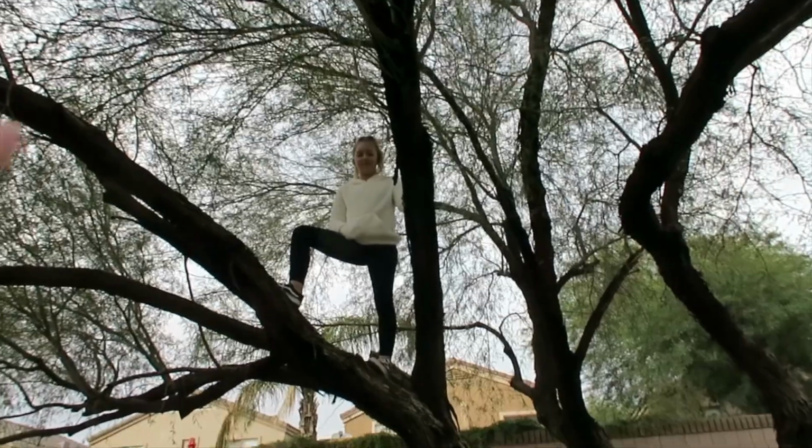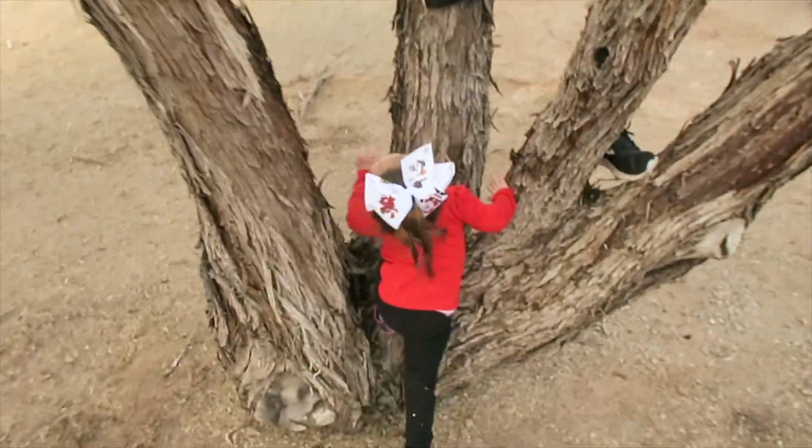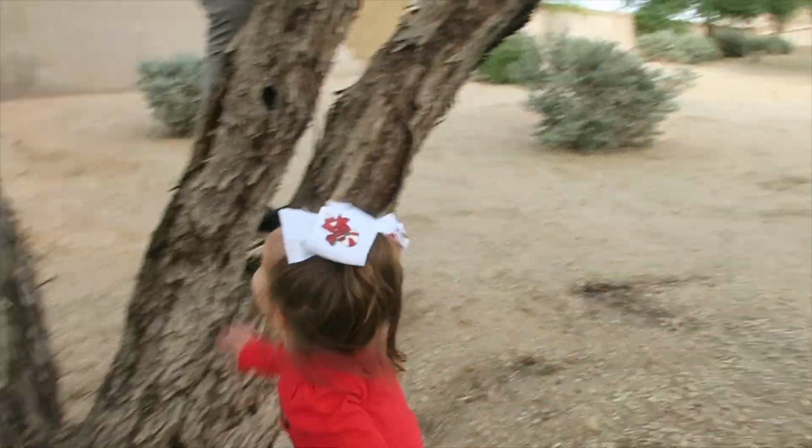Ruthie, how about that Christmas tree? I don't think we can reach it. Up there. Right there? Mommy. I can't get it! Mommy. I can't!